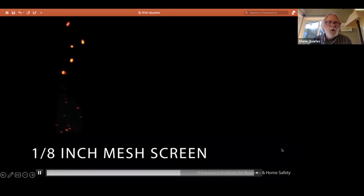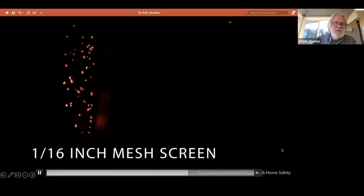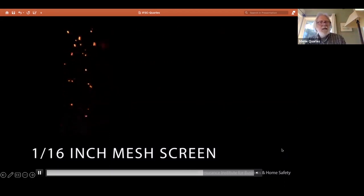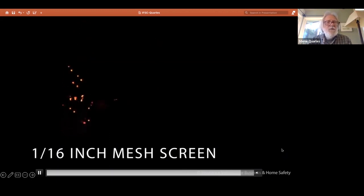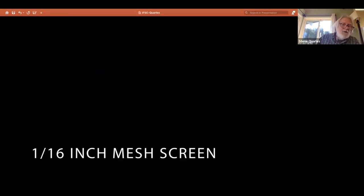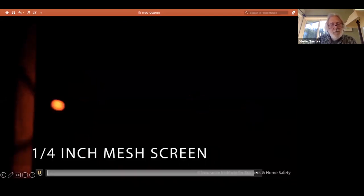And then we have one more coming, the 1/16 of an inch mesh. So these are tinier yet, and still sort of the same kind of number as with the 1/8 of an inch mesh, but definitely a dramatic decrease between 1/4 and 1/8, and then about the same with 1/16. Some testing that we did in developing an ASTM standard to evaluate the vulnerability of vents to ember entry definitely demonstrated that embers passing through 1/4 inch mesh screen had enough energy to ignite fine fuels in particular.